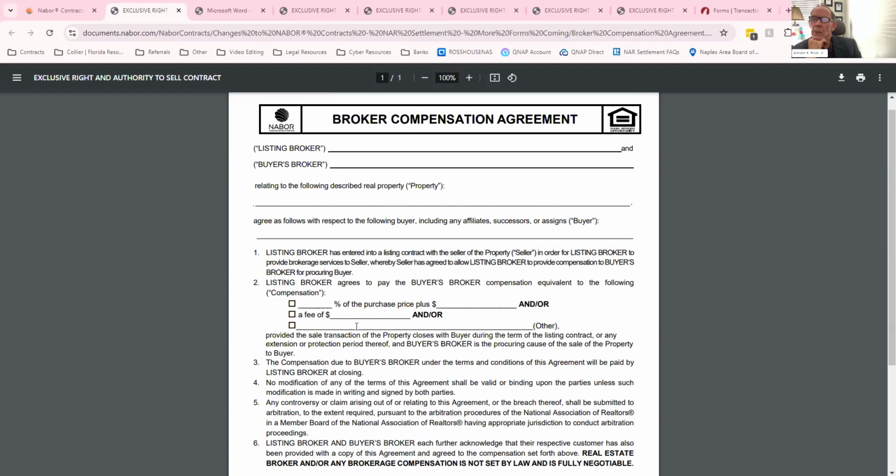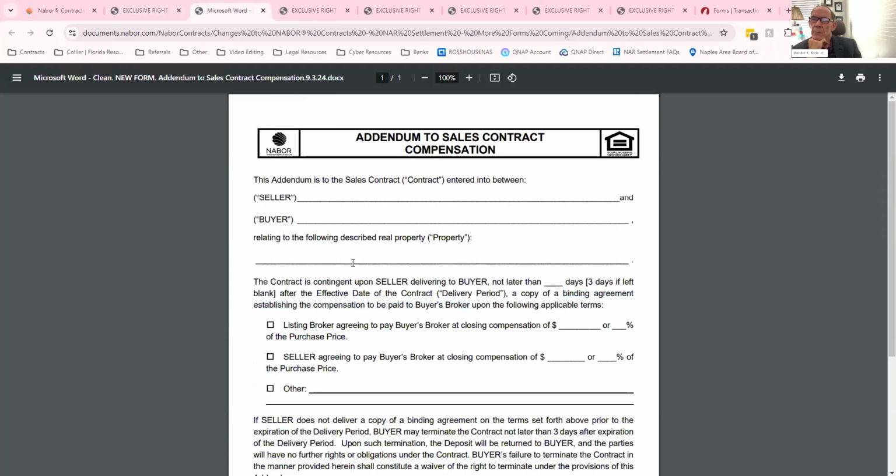So you put together a standard contract, and then you throw this one as an addendum saying it's contingent upon getting some sort of compensation agreement at these terms. I don't know, we'll see how much this is used. My guess is that agents won't be comfortable putting in an offer without knowing in advance that the compensation is guaranteed. I like that it's an addendum.